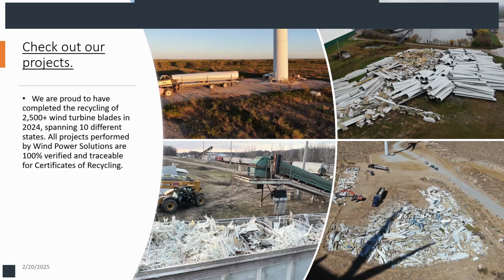The material on the bottom left is some of our pre-shredded material, and I'll go over that in the last slide, an overview of our process and everything. And then on the top left, that's what the blades look like when we go pick them up on site and we remove them. And then the top right photo is a large project we did where we had to make a makeshift recycling plant and recycle all those blades. It's been extremely challenging.